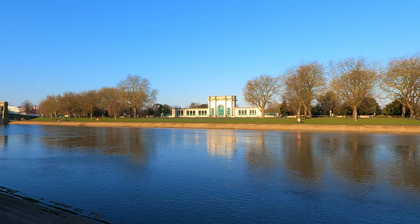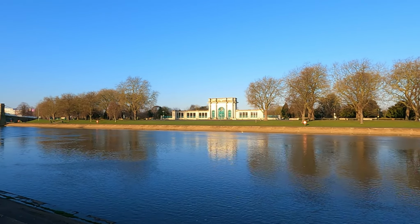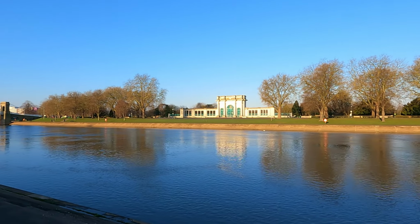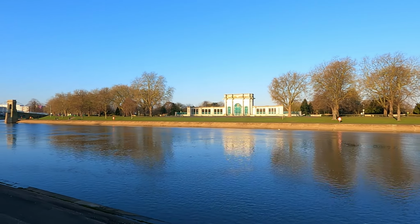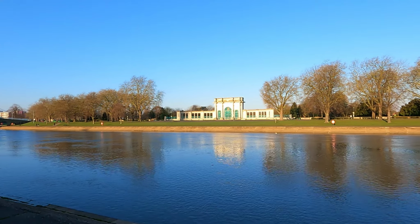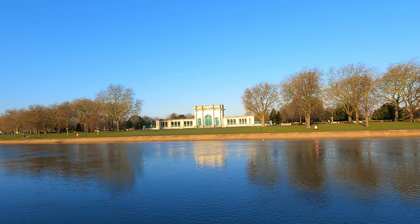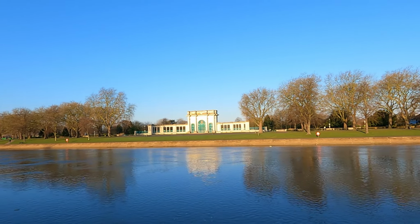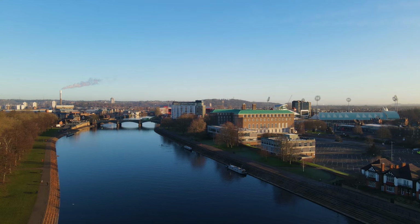That's the Nottingham City War Memorial over there, built in Portland stone and unveiled in 1927. It was then made into a Grade 2 listed structure in 1972. It's absolutely beautiful, isn't it? When I get over the suspension bridge here, I'll take the camera and point it at the War Memorial again, just so you can see a little bit closer for yourself.